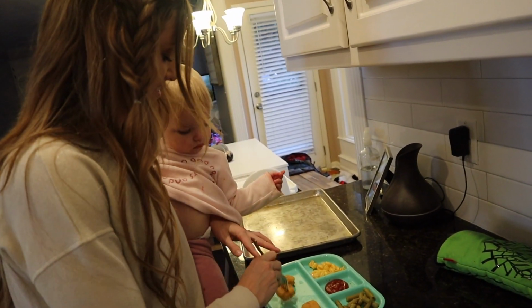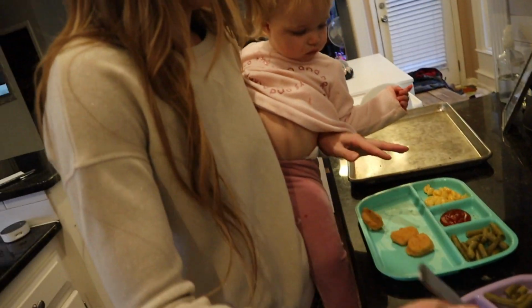So I'm poking holes in the chicken nuggets, trying to cool them off. Everybody's super ready to just eat and get our bedtime routine going.